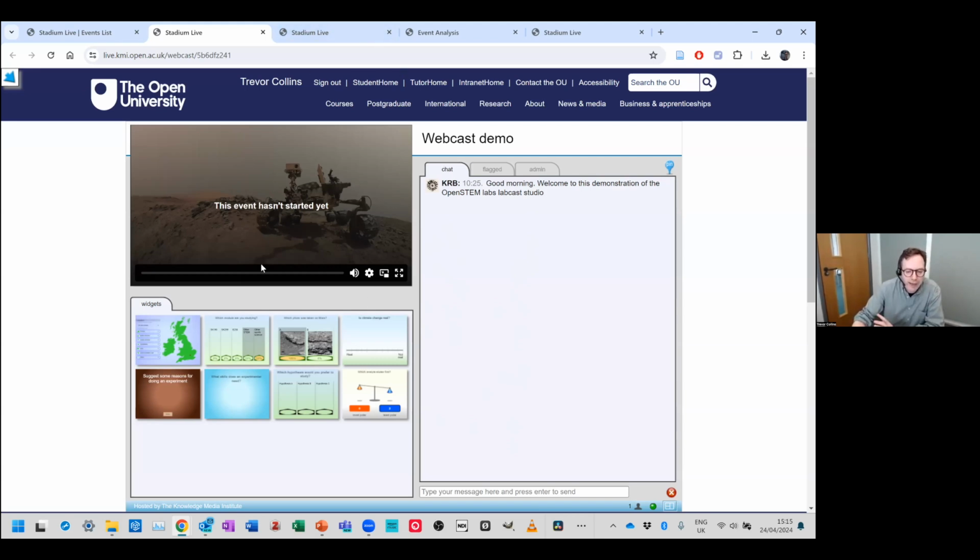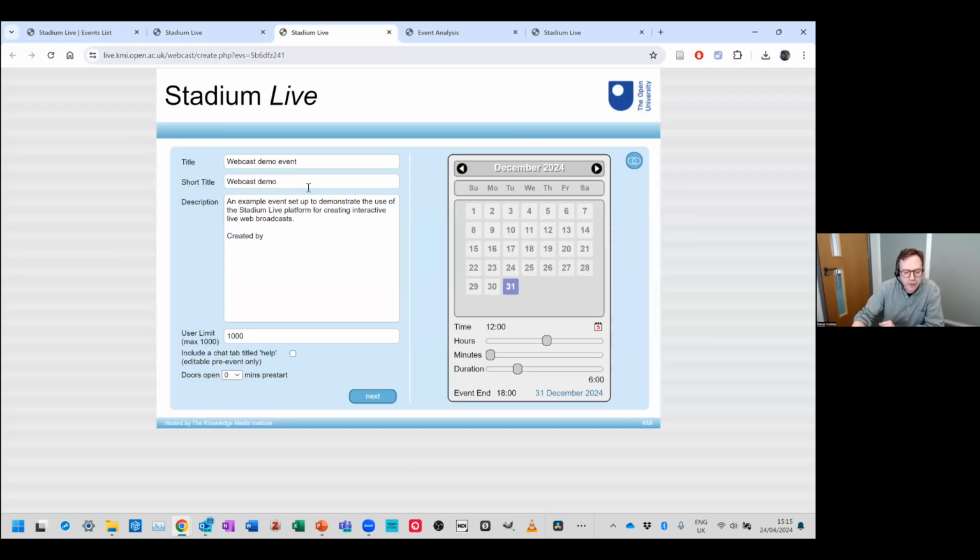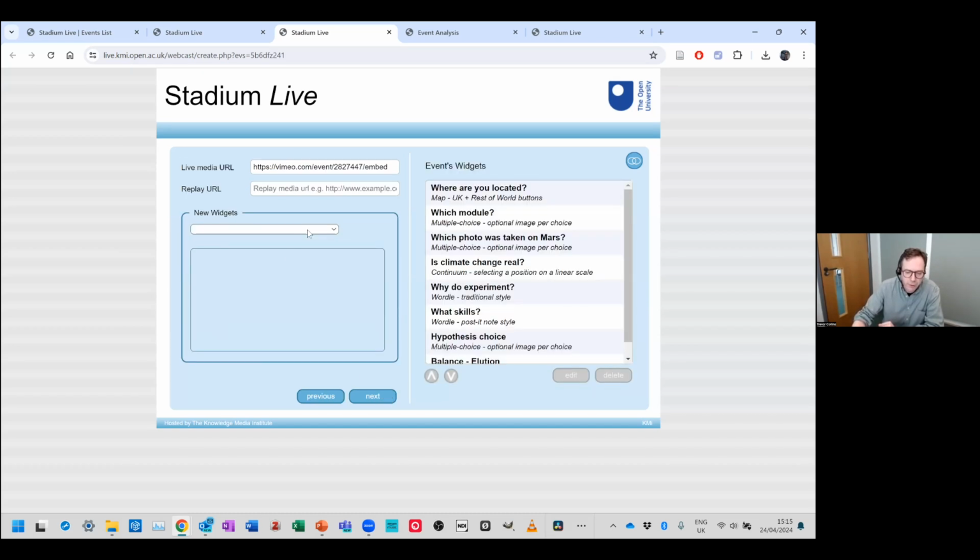In order to set this up, there's an administration interface, and we've got this pre-populated. This is the demo event that we're currently in. I can change the title, change the description, change the date of it and go through. And this is the menu of different widget types, and these are the ones that I've pre-selected. And then I can preview the web page as well. There's a little event page there to preview that, but that's for the one that we've been in.